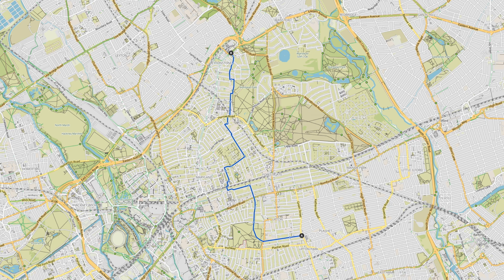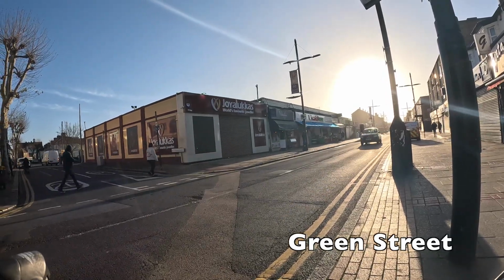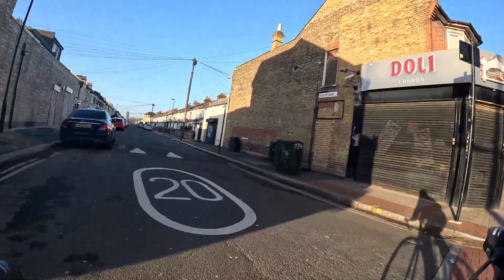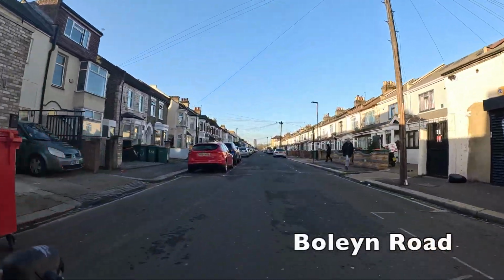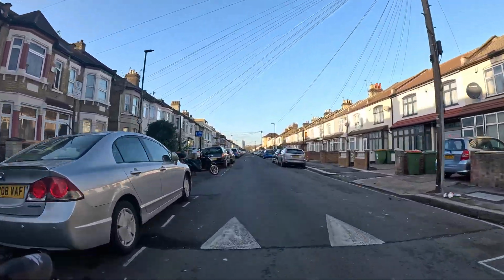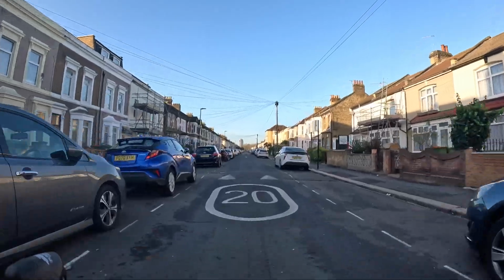Alright, let's get going. So we're starting on Green Street just north of Upton Park tube station, and we're going to turn around and head down Boleyn Road. This video was shot at around 9 AM, so the tail end of rush hour, but as you can see Boleyn Road is still reasonably quiet.